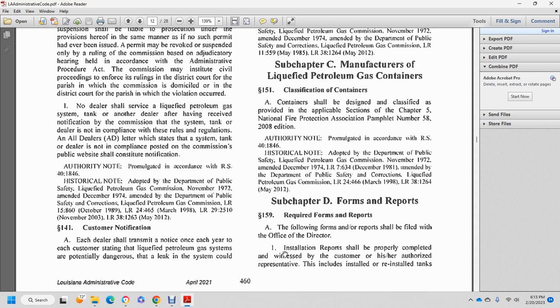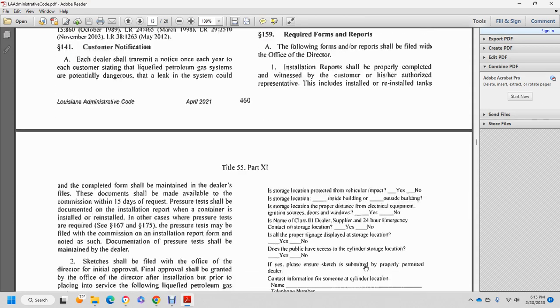Installation report shall be properly completed with the witness, with the customer, his or her authorized representative, that include the reinstall, the complete with the shall be maintained with the dealer. The document should be made available to the Commission within 15 days of the request. Pressure test should be documented.